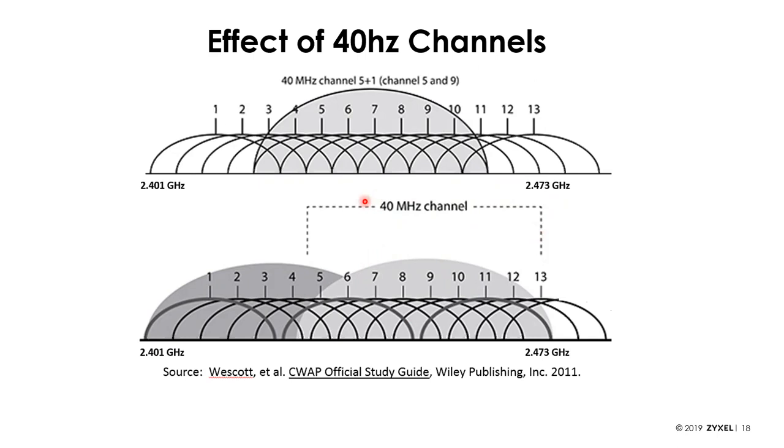But if you live in a more traditional residential area where houses are next to each other with very little space between them, or worse, in an apartment or condo, 40 megahertz channels are basically unusable. As soon as you add a second person with an access point or router using 2.4 gigahertz to communicate, you're going to have overlap, which is going to degrade the performance of that 40 megahertz channel.